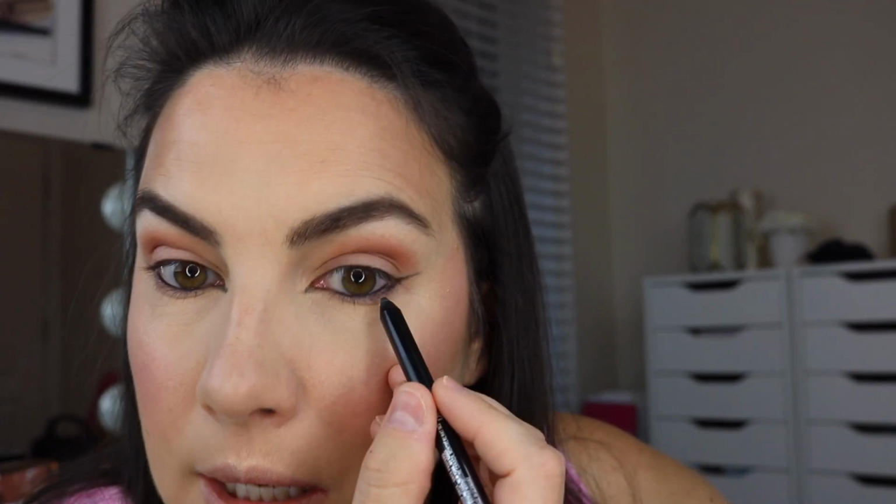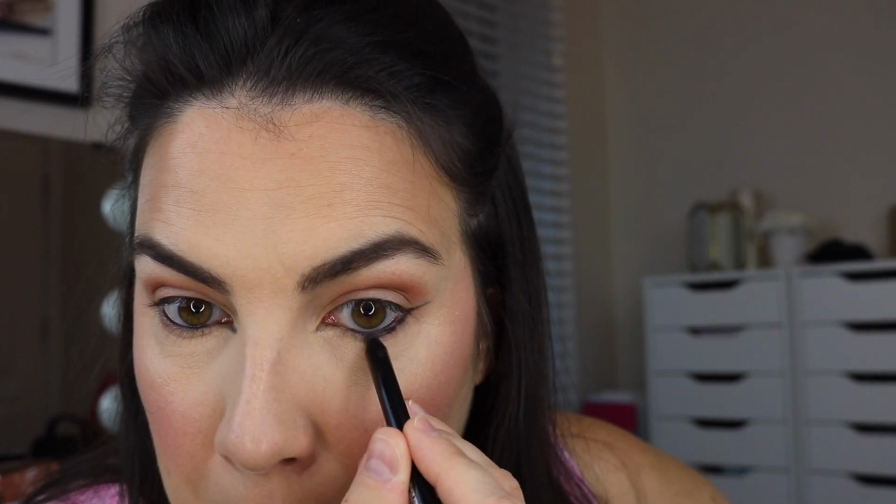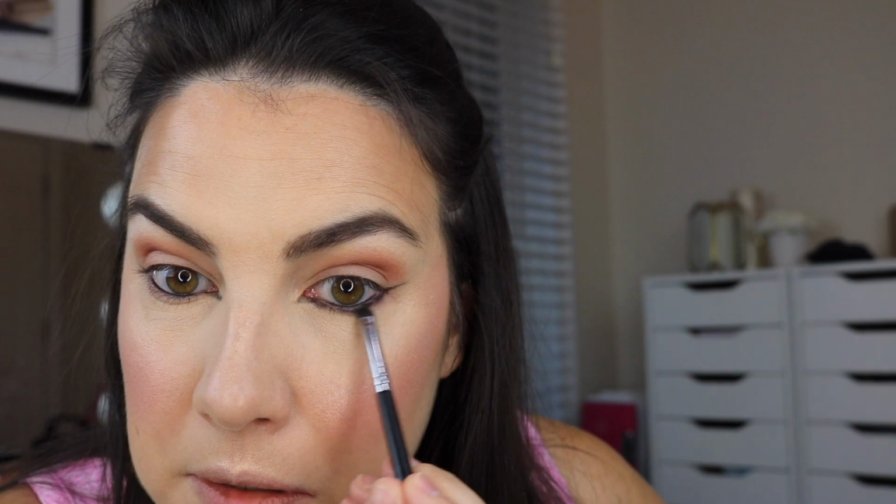So I'm going to now take this liner and really get it going on my actual natural lash line. And then we're going to smudge over that and probably soften it with some shadow. Smudging before it sets. This liner will set. That's why I chose it.